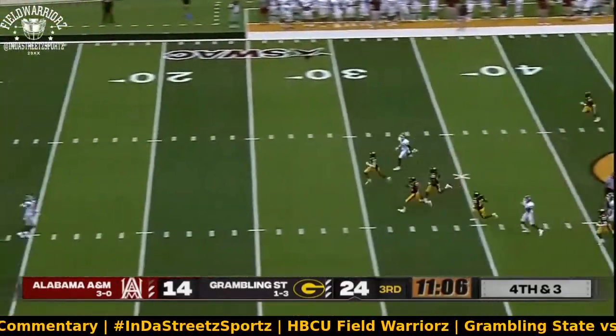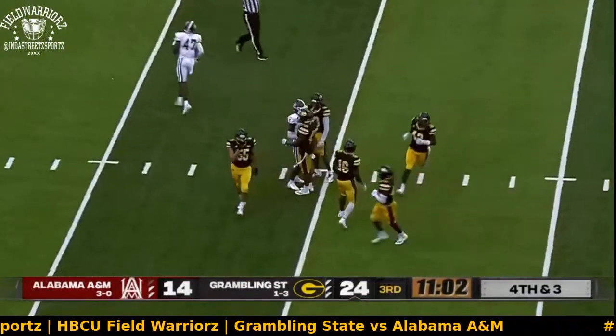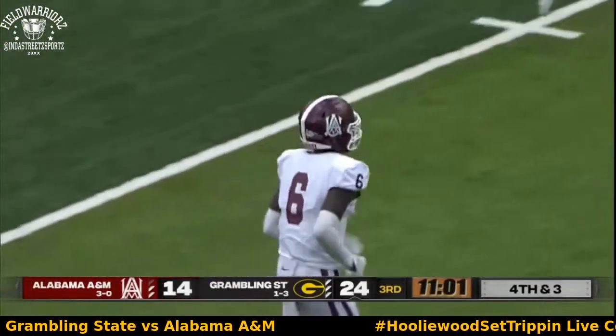Garrett Urban gets the punt away. Fair catch is called for and made by Hilaire. So that is where the Bulldogs will take over.